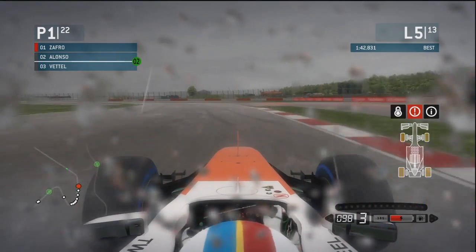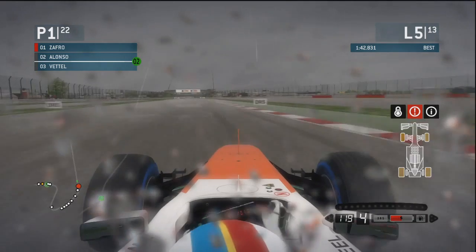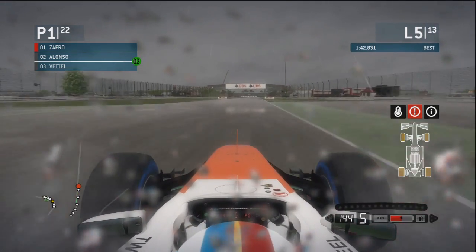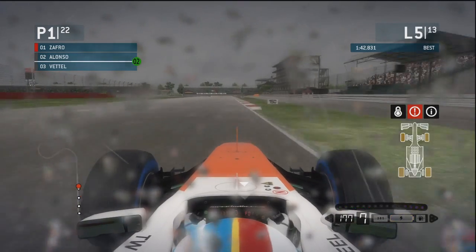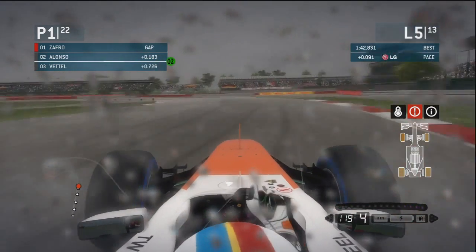Now, wow, look at those tyres. They're really burnt out, and we're only in wet conditions. I honestly thought in wet conditions that the tyres wouldn't wear off, but obviously they do wear.